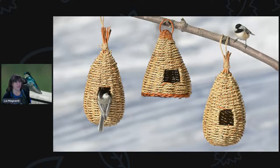And you might have seen these. We talk about these a lot in the winter. These are called roosting houses or roosting pockets. They're usually a little too small and too shallow for the birds to nest in, but these are used more for the winter to stay out of the elements, just as a space to basically hang out, to stay warm, to stay out of the rain and snow and wind and whatever else there might be.